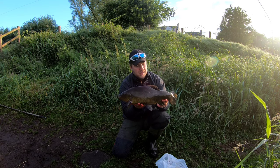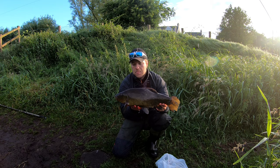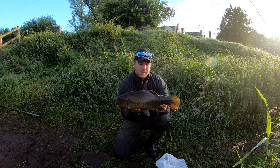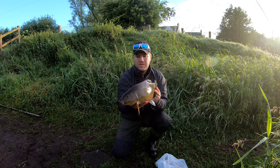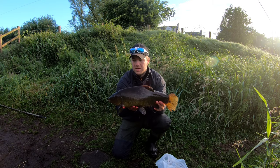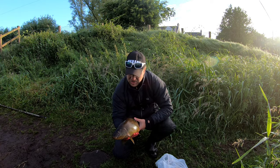5 pound, 5 ounces. Absolute insane fight. It was hooked just sort of on the bottom fin. It sealed off with one grain of corn. And the width of it. Absolute solid fish, in great condition. Probably one of the best fights I've ever had off a tench.